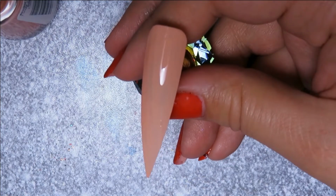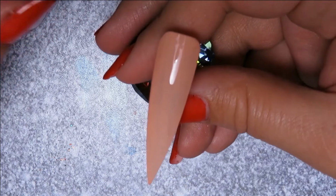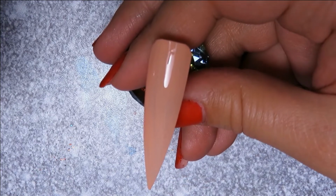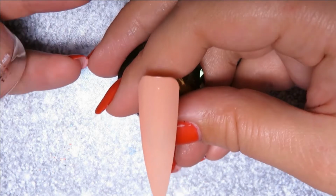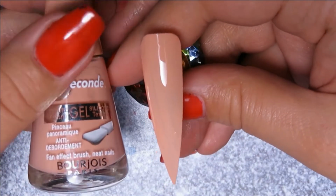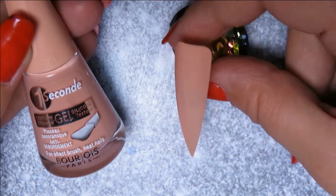Yeah, no, that's definitely going to need more than one coat. I wouldn't really say it's got a gel-like consistency either. It says that it's got a silicone texture, but to me it seems quite watery actually, and that definitely, as you can see, needs more than one coat for sure. It's alright for £1, but like the 1 second, 1 stroke.